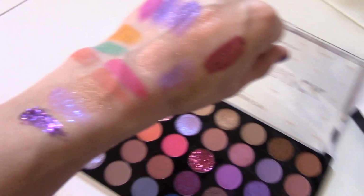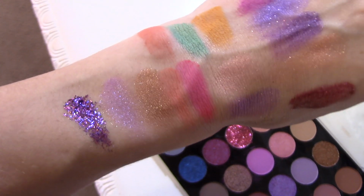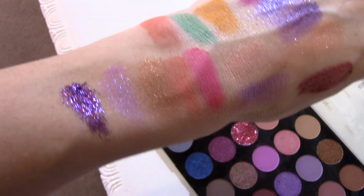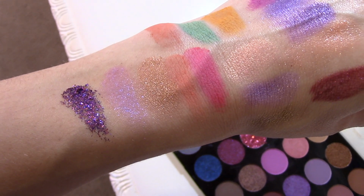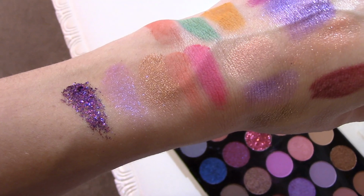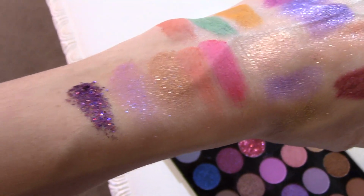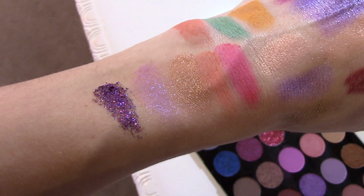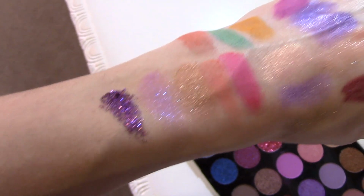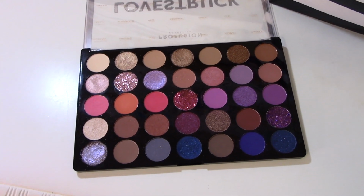For reference, that line right there, so you see all the way to the left, there's that purple sparkle. That's one of the pressed glitters. So from that glitter all the way to the hot pink, which is 1, 2, 3, there's basically 5 shades all lined up, that purple all the way to the bright pink. That's from this palette. I'm still in disbelief that this palette was only $13, you guys. But that's definitely going to be what we use for this week.